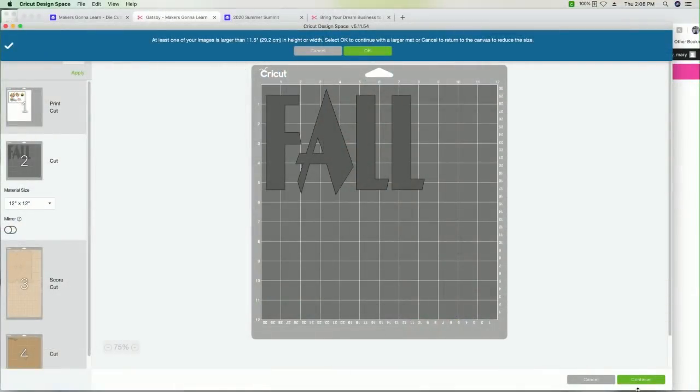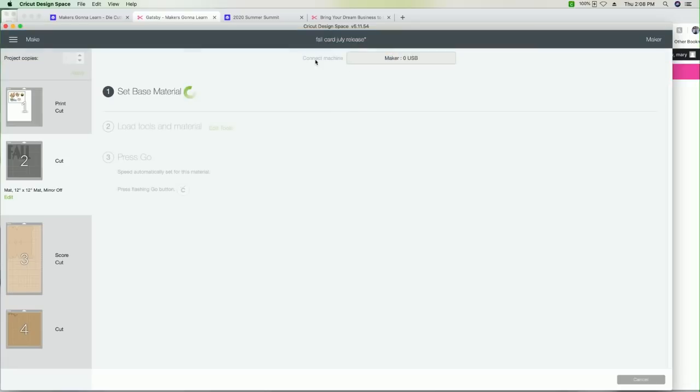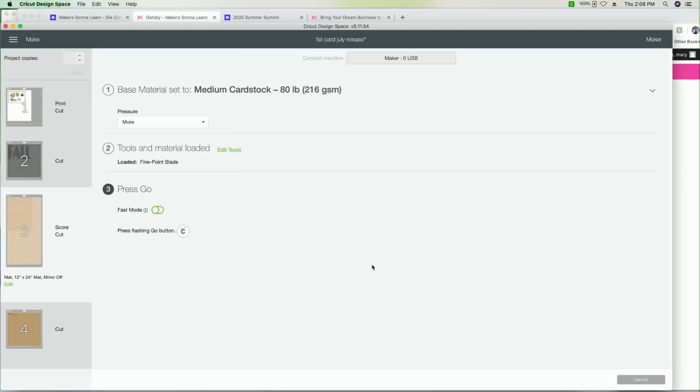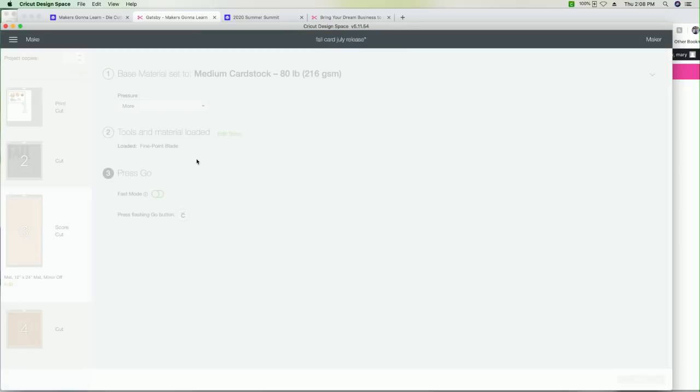Maybe Sarah, you could select the layer, even though you're not cutting it. Maybe you could select the layer in Design Space and show them how to switch their tools around if they have a maker. Yes, let's go ahead and do that for sure. I'll have to do it right here. So we're going to press continue, and then it's going to connect to our machine. So we're going to set our base material. We're going to do medium cardstock with a little more pressure. And then it's going to let us know that we need to make sure to be on mat 3. Should have selected it. I know what you're saying now, Rachel. Apologies. No, you're good. Took me a second to get there. Just in case anybody got to that point.